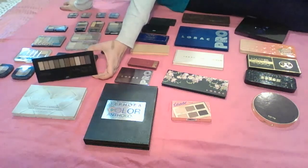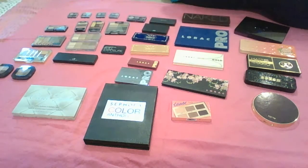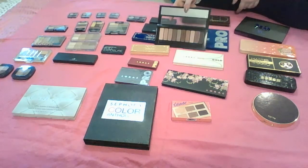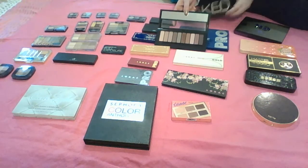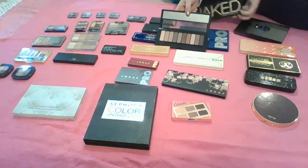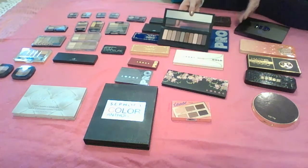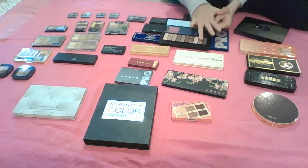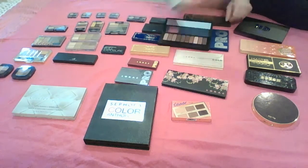I've got the L'Oreal La Palette Nude 2. When these first came out, there was so much hype around them that I picked up this one because I don't have as many rosy shades. I know the L'Oreal one was just like the Naked one, so I didn't want to pick that one up. And the shadows are good. When I first picked it up, I'd even wear it to work. I loved this shade. That one was just so pretty.